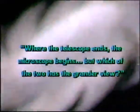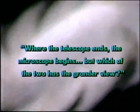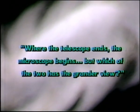100 years ago, Victor Hugo wrote, "Where the telescope ends, the microscope begins. But which of the two has the grander view?" Today, we still seek the answer.